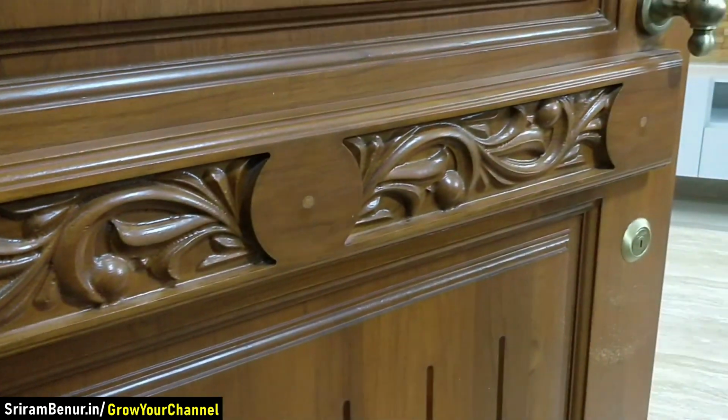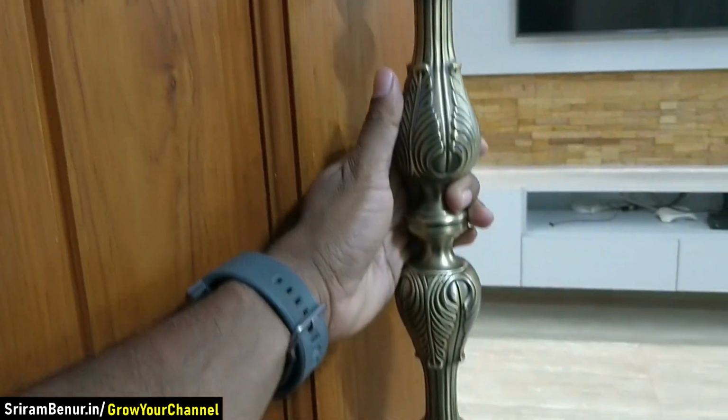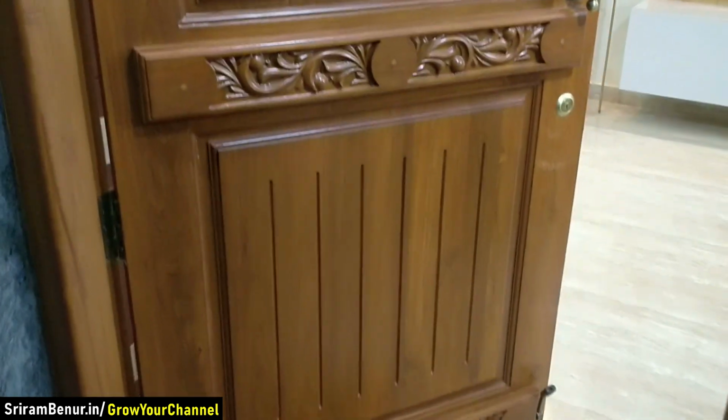So you could see this is how it looks. And this is the handle. It's a pretty simple design, but still it gives a great elegant look.